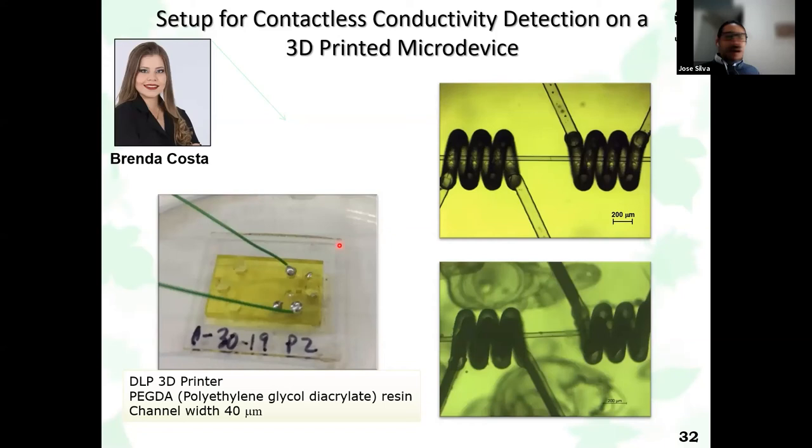So after we fill it, the time is okay. I have to finish. 5 minutes. Okay, let's go fast.